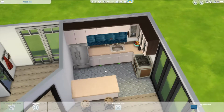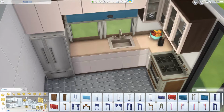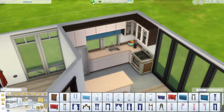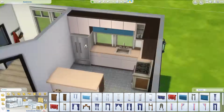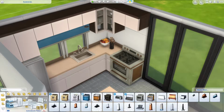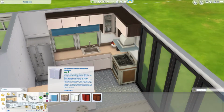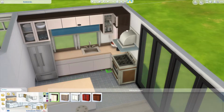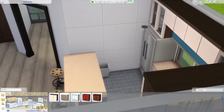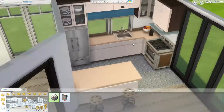But I don't know, I already spent so much money on the outside that I wouldn't have been able to furnish the inside properly. So I just decided to not make it a starter home. Maybe I can make my next build a starter home. If I'm in the mood, I will do it. But if not, then not.